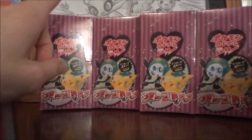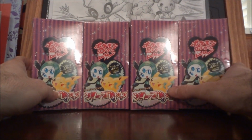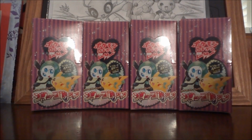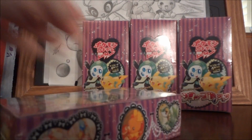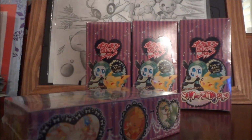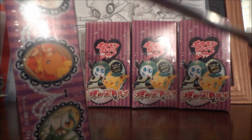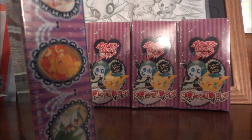And actually, my main goal is to complete the set twice so I can send one off to be PSA graded later on in the future when I have the money to do so. So yeah, I bought four boxes. I know that you usually get like 3 to 4 secret rares in a box, and then a lot of EXs. A lot of the same EX.